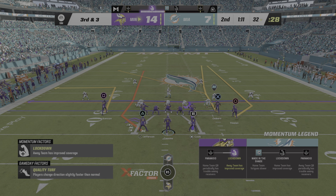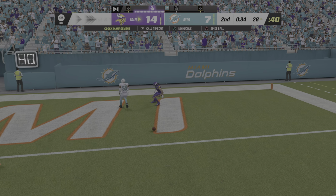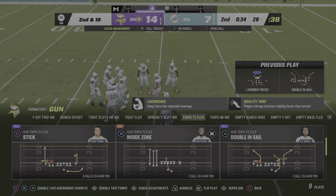On 1st and 10, Cousins. That is caught by Thielen. And now they're in the hurry-up. Cousins on 1st down. And it's knocked away and incomplete.